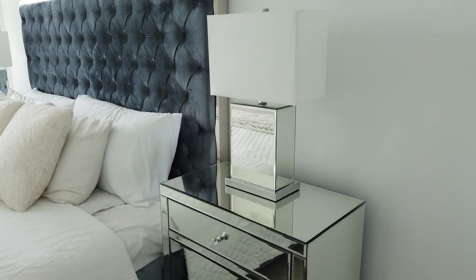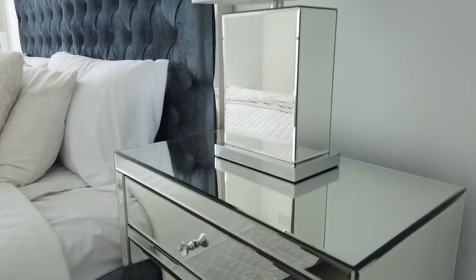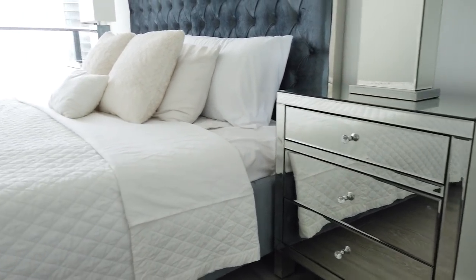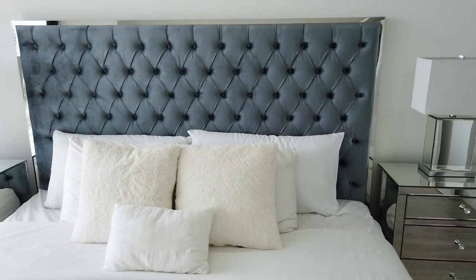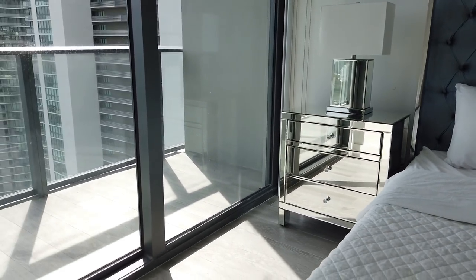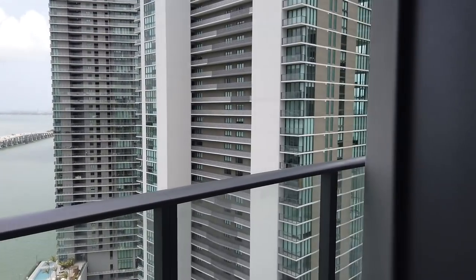And now my room, the master bedroom. This nightstand is from Overstock, and so is this lamp. Everything will be, once again, linked below. And another balcony that opens up to the view.